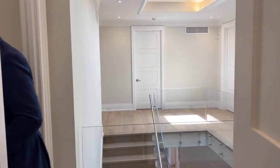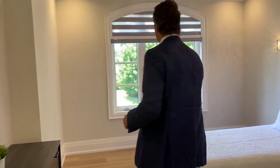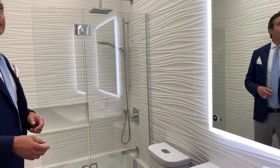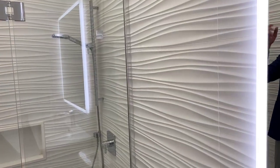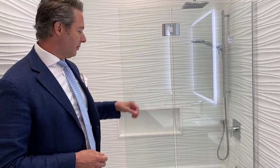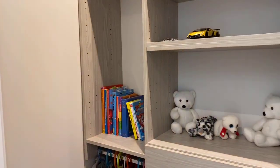Bedroom 4 won't disappoint either. Nice large room, Palladium window, beautiful blinds I should notice on all these windows, and large ensuite as well. Amazing finish, just so architecturally interesting. Double skylights in this bathroom and large tub, beautifully appointed. Not to mention my favorite, pocket doors and a great usable closet.